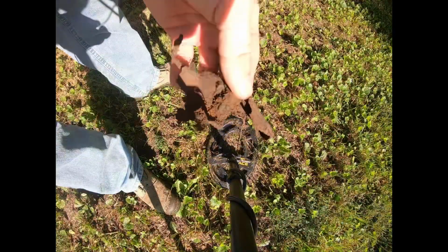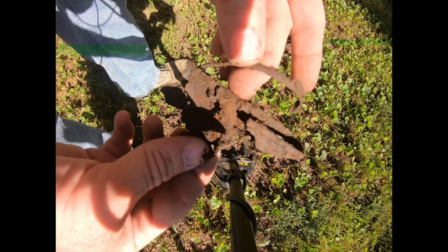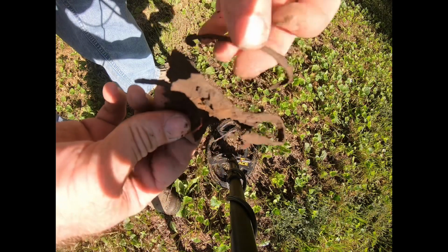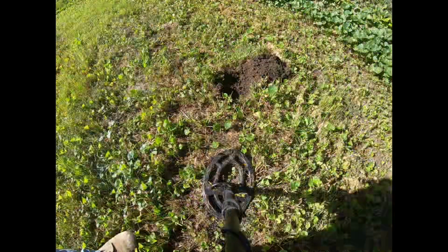On to the next. Oh, I just pulled these out of the ground. A little bit more pieces of scrap metal, probably from a bucket or something. Who knows? But still interesting to find. On to the next one.